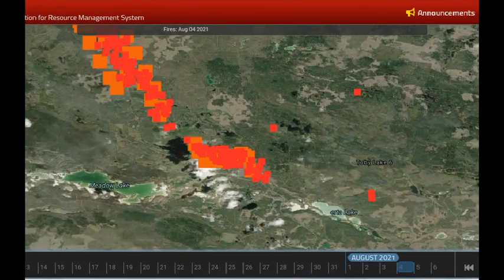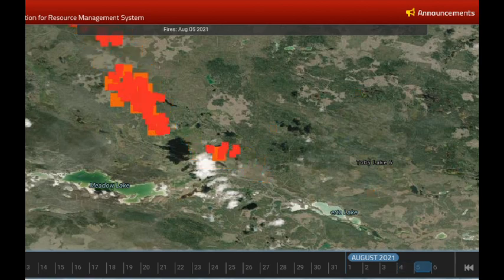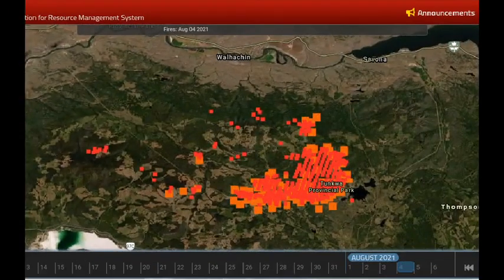Let's go to the southwest flank of the fire. This is north of Meadow Lake and north of Alberta Lake. This is yesterday and now today. I'm seeing a reduction in the overall infrared. There are movements west, but I'm not seeing any movement closer to Meadow Lake. We're going to move southwards now.